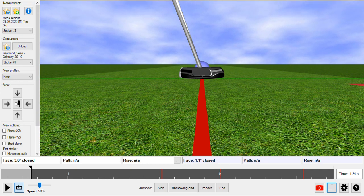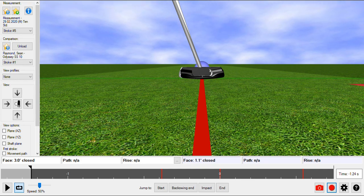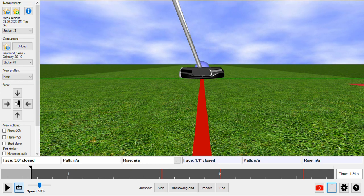So what we did is we actually hit about 5 or 6 putters this day, but I wanted to pick 2 putters in particular. And of the data samples that I have of each putter, I picked the mean. So with each putter, we hit 5 putts. So I picked the putter whose face angle was in the middle of that data sample.